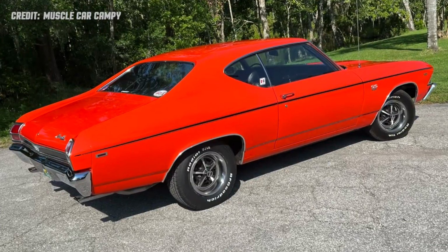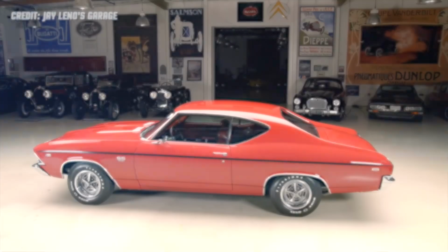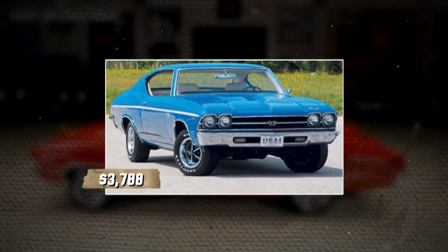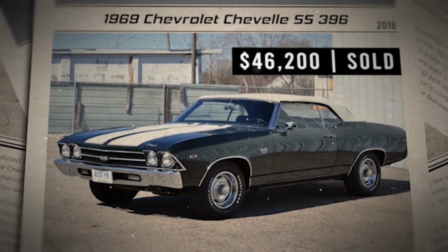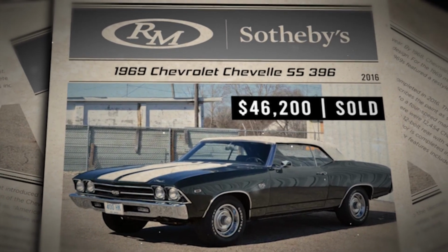The Chevelle SS 396 was offered in 4 body styles, which include a coupe, a sedan, a convertible, and a wagon. In 1969, a Chevelle SS 396 could be purchased for around $3,700, which is roughly $34,000 today. In 2016, a 1969 Chevelle SS 396 sold for $46,200 at an RM Sotheby's auction.